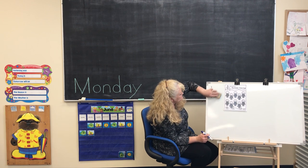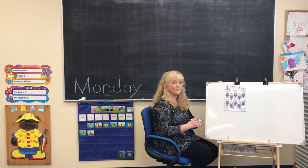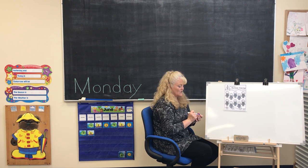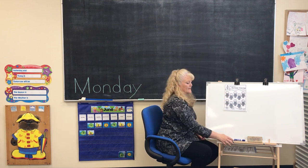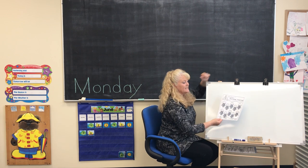So that's our number tracing page. All of my friends can do that, because you trace on top of the numbers that are already there. And then don't forget, I want you to put your name up at the top, because we're always practicing the letters in our names. So that's our number tracing jellyfish.